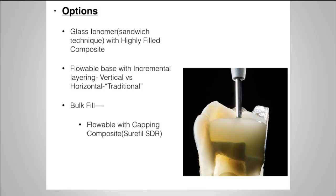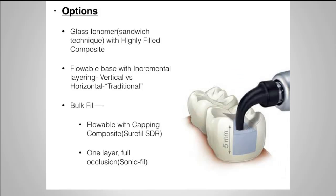Then we've also got situations of a one-layer full occlusal, taking that up to a full occlusal situation, and that would be more like your SonicFill by Kerr, which has been around for a long period of time. And then we've also got dual cure bulk fill composites, certainly another strategy. But the bottom line is there's a lot of ways to handle certain situations. You certainly need to understand your particular situation and where some of the downfalls and weak points can lead to less than favorable outcomes. So understand what you're doing and what your overall outcome is.